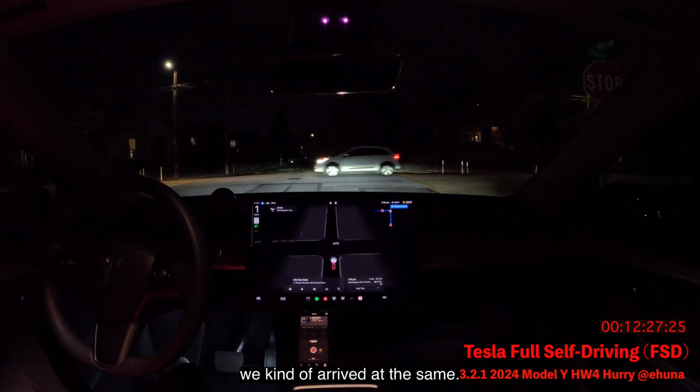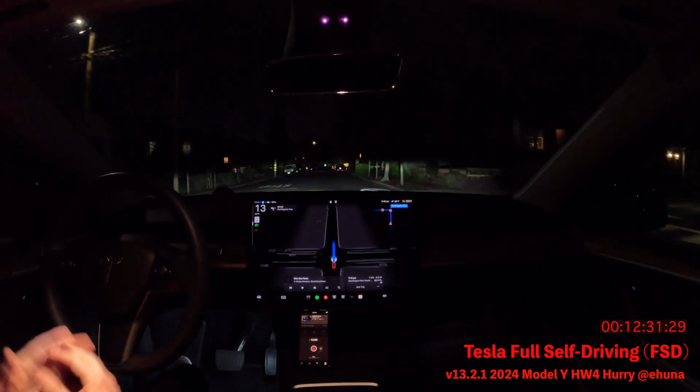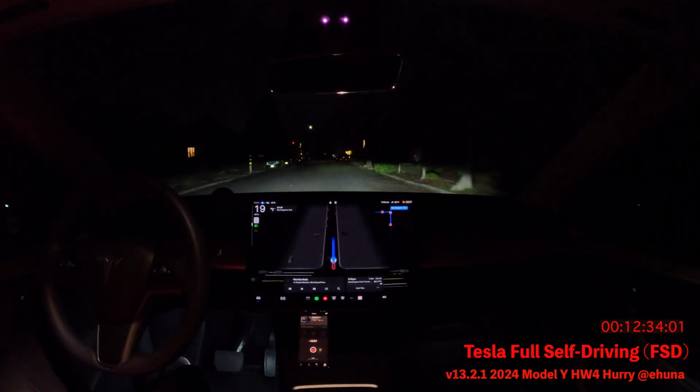And it wouldn't surprise me if some of them... oh, let's see what it does. We kind of arrived at the same time, but that car did a rolling stop, so we waited for it. So perfect. Just waited for that car.